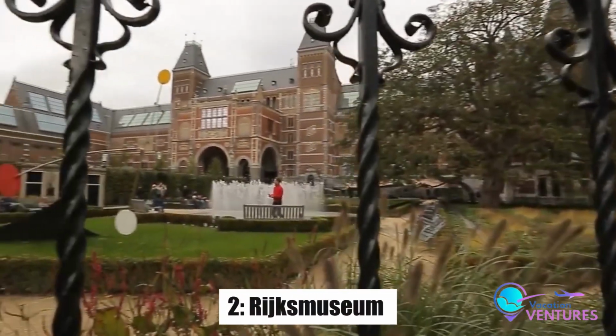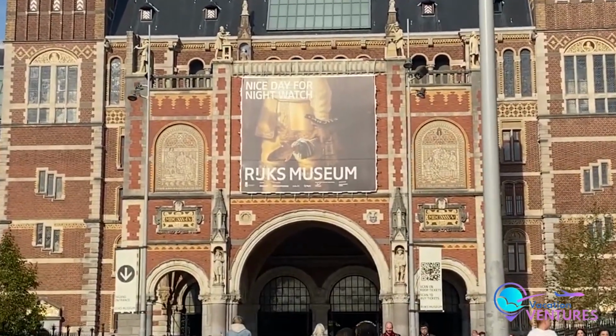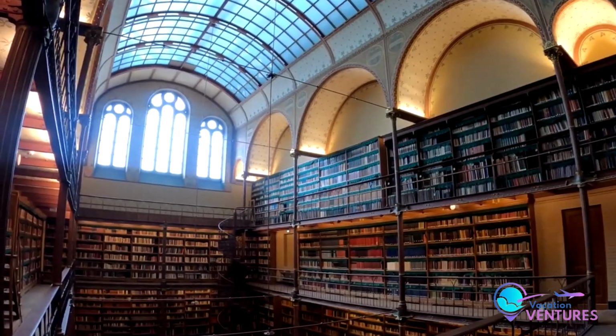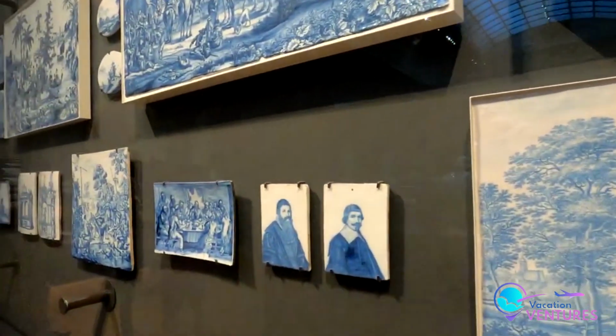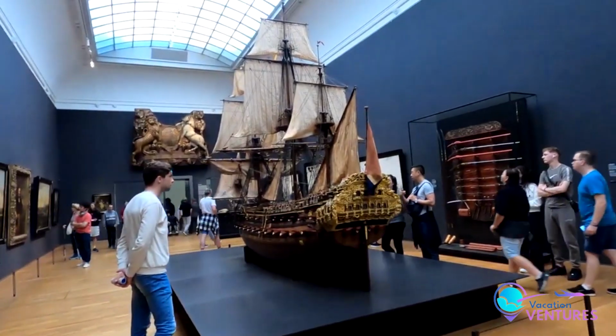Number 2. Rijksmuseum. Reborn in 2013 after a decade-long, $441 million revamp, this is the biggest of Amsterdam's big three museums. Yes, there are plenty of galleries of Golden Age paintings, though with 8,000 masterworks on display, this isn't a niche affair.